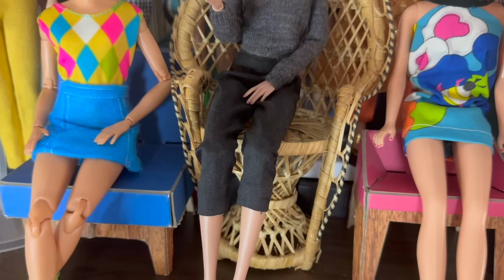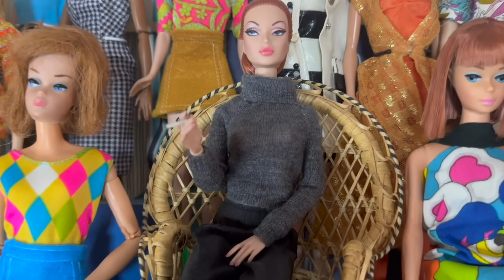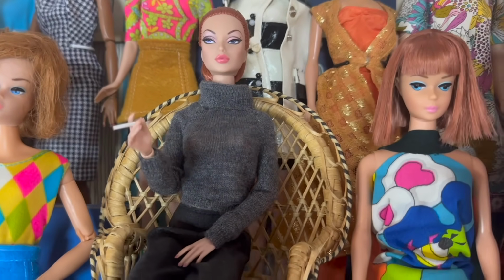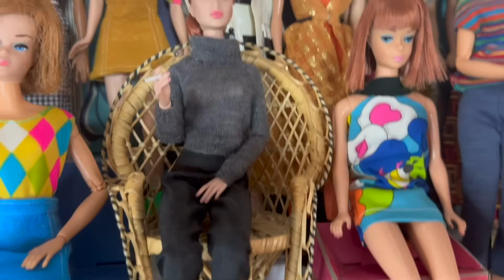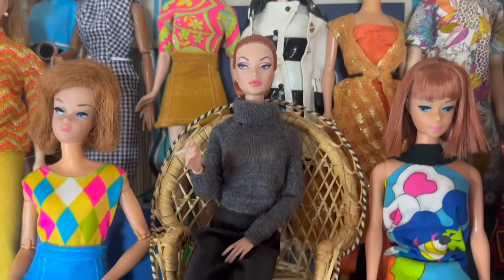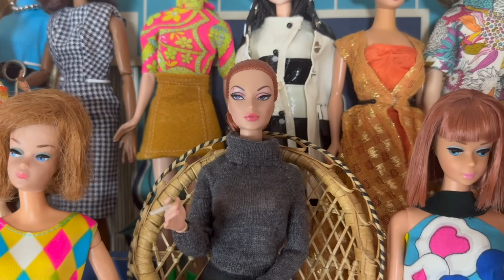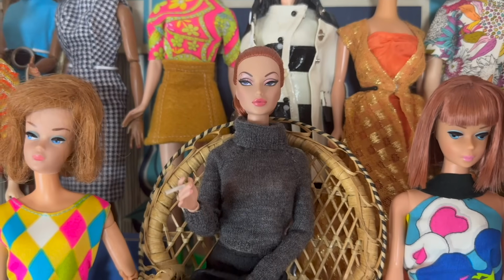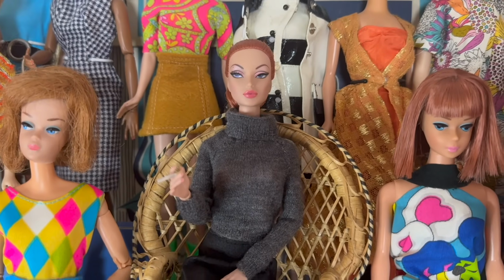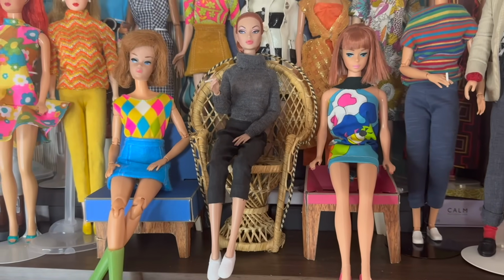This outfit is, I made these pants. I think my friend made this sweater. The sweater's really nice. I think she made it out of garbage. You know, we were really into making clothes out of garbage back in the day, and she's just wearing a crappy pair of maybe Fashionista shoes. But I just thought her face was so beautiful and I loved her red hair. I'm a sucker for a redheaded doll. So that's her. I don't remember what she is. Of course, I bought her for an outrageous price naked off of eBay because that's how I was buying Integrity dolls, but I love her.